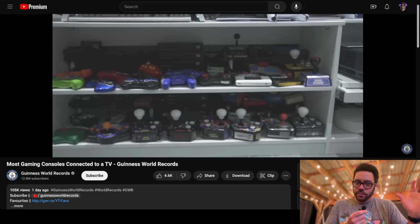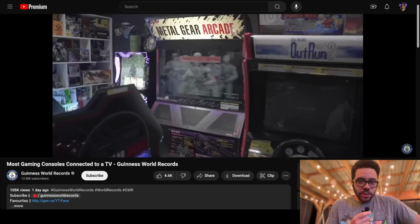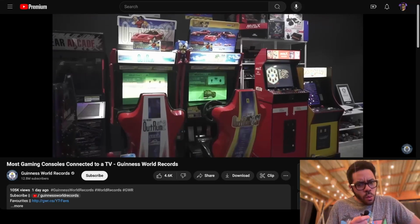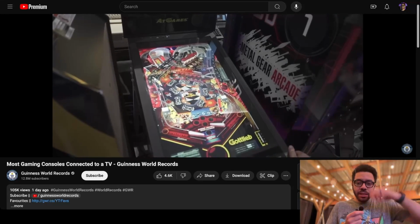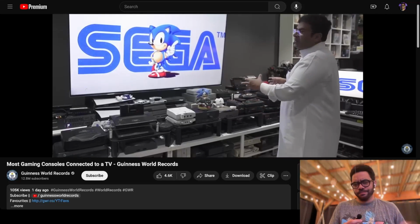8 for computers. Arcades, Hyper Neo Geo. Plug and play, HDMI sticks. He's got the cabinets on too. A very important thing, pinball. If you notice here, the cable's almost hidden.